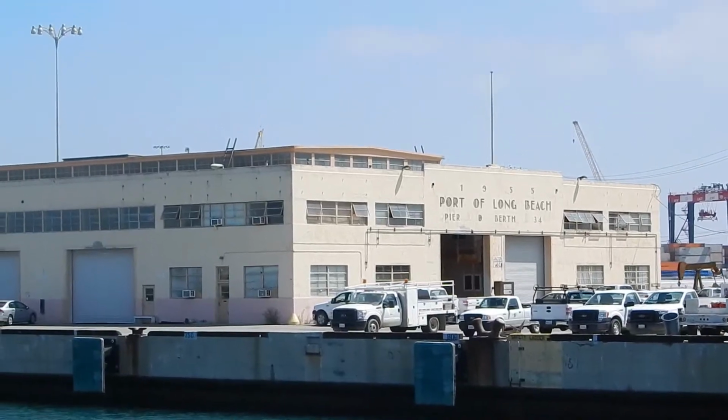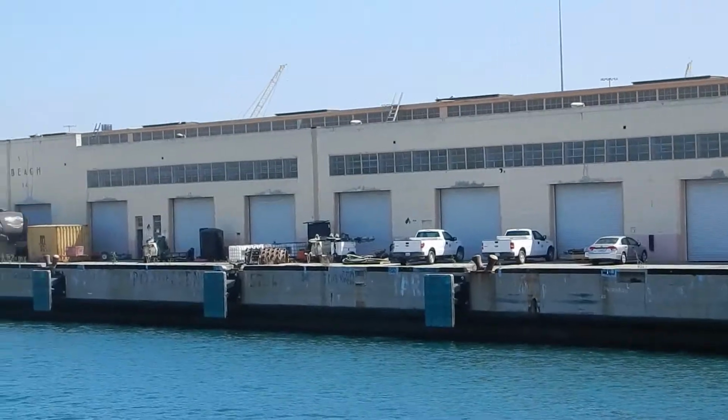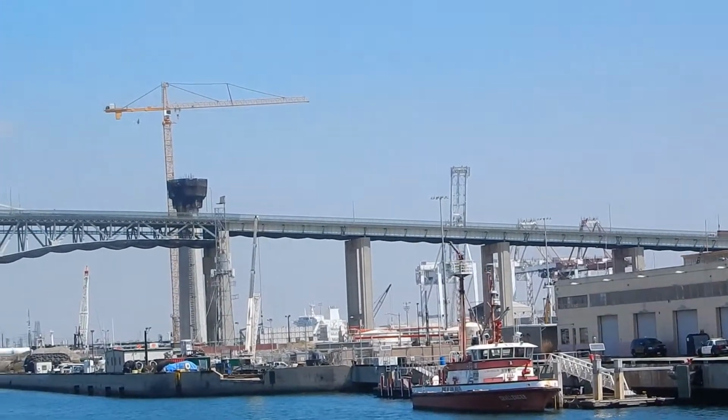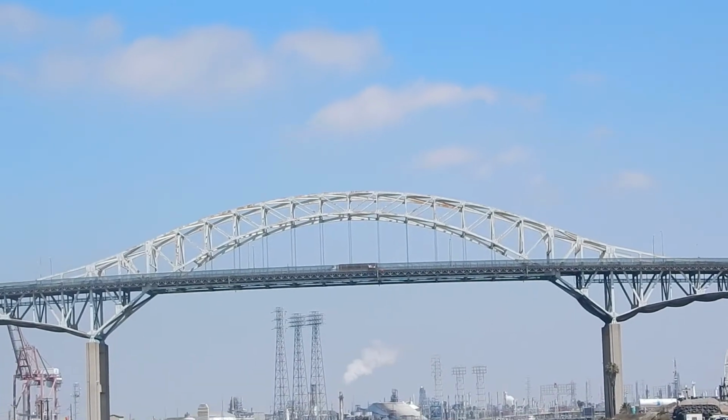That, in the case of an emergency, if we ever do have a blackout, the port would still be operating. If a port does not operate for just a single day, it loses millions of dollars. I think it was estimated that $1 billion gets lost every day that a port is not operating. So we want to be able to be independent.